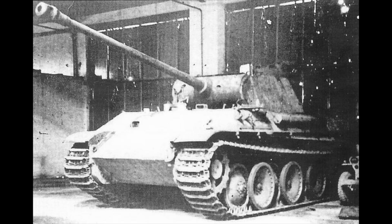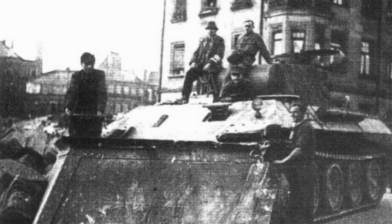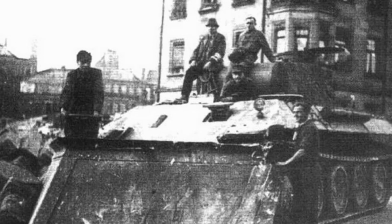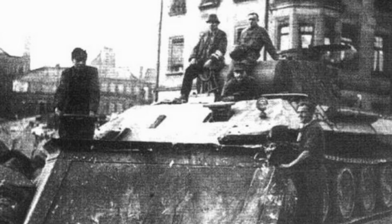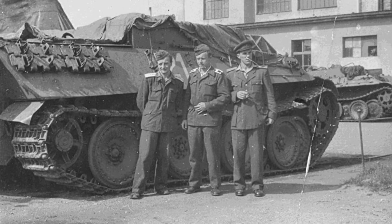However, production of the Soviet T-34-85 was ongoing, and it was decided to re-equip the army with home-built T-34s, which were more reliable and easier to maintain. The Panthers were placed into storage, and from 1955 many were converted into tank recovery vehicles or turretless heavy tractors. Some also ended their days as range targets. By 1960, the Panther was gone from Czechoslovak service.